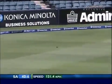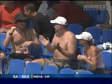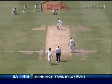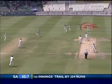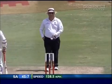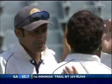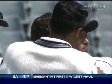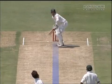Good timer of the ball. It's a trait in the Pollock family. He's away. Now going down. Oh, he's given. My initial reaction was it's going down, but he was quite a long way back in the crease, and the umpire thought that's good enough for me. Pollock on his way. Gee whiz, Sreesanth, that's his best ever in Test cricket, and the young man is delighted, and so he should be.